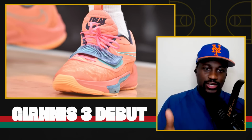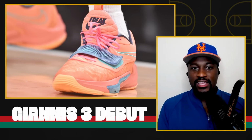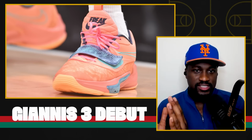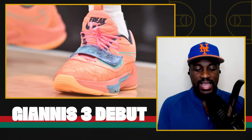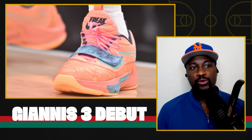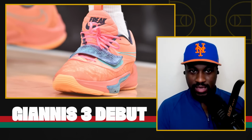Making PJ Tucker debut a signature shoe from a signature athlete, not from that signature athlete. You want to align Giannis's shoe with something that's so obviously cool, obviously so in tune with culture, and that is PJ Tucker's brand, PJ Tucker as a person. So it's kind of dope to watch Nike be a little bit more strategic about how they roll these things out. I'm feeling this. Thank you again, PJ Tucker.